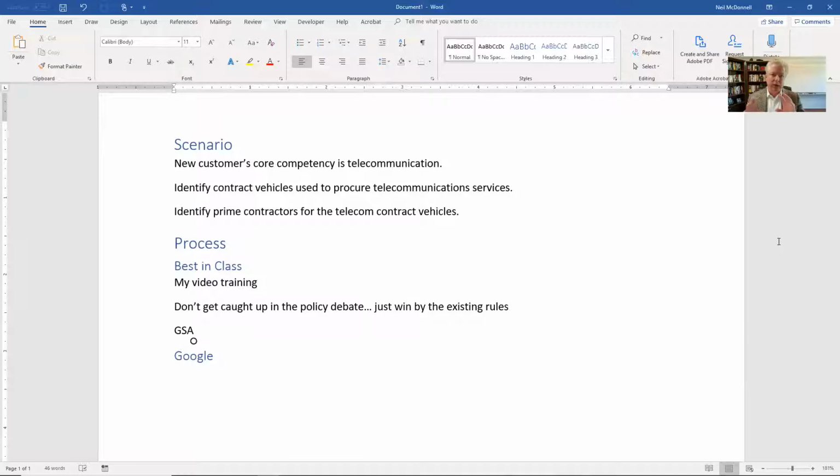You'll see that when I go down that path, there'll be some large primes and smalls. I might talk a little bit about the smalls, but because this customer is already doing tens of millions in revenue on the commercial side, I don't need to direct them to smalls as much. I can direct them to a large, and the large will be really open to the conversation because this company is an expert at telecommunication. They're just not in the federal side.